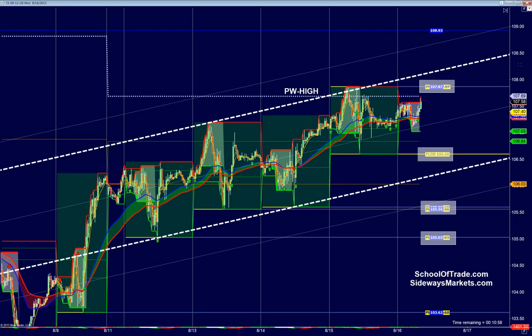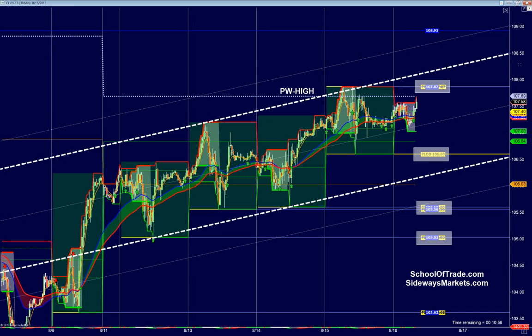Now, what do we see here? First things first, this is my VIP chart. My VIP chart is really important because it's going to give me major levels of support and resistance. First thing I can see is ranges, range highs, range lows.